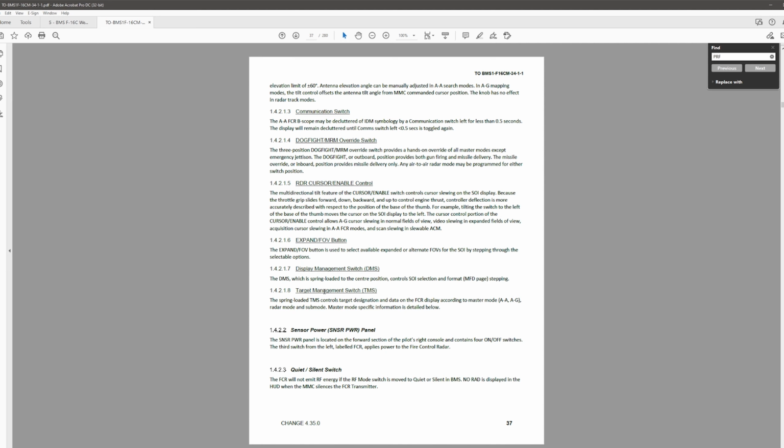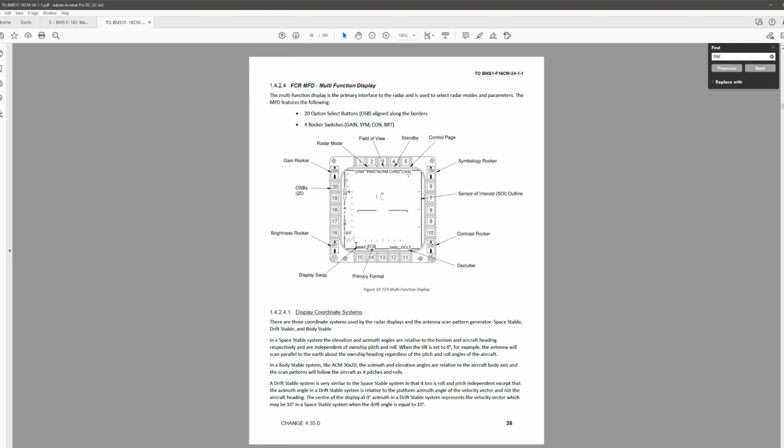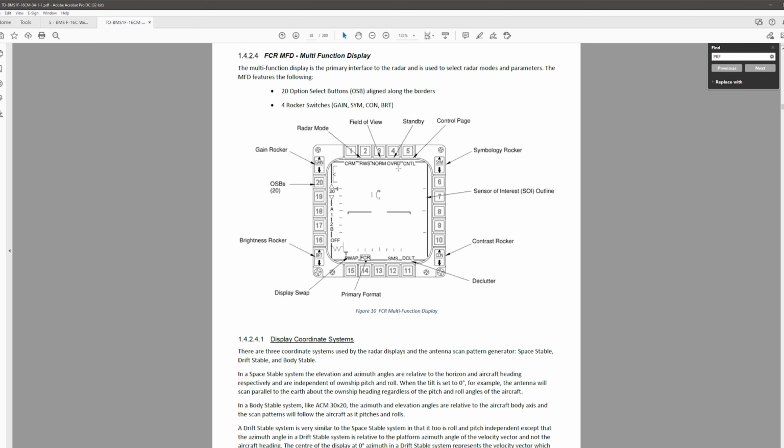Expand, display, BMS button, sensor panel. So the quiet switch, I use that sometimes when either you're down low or you want to try to get beside someone, you turn your radar off or standby, and it'll give you the no rad at the top. Or when you're tanking, I think I usually use the override button. I turn off the radar with the override, which puts it in standby.